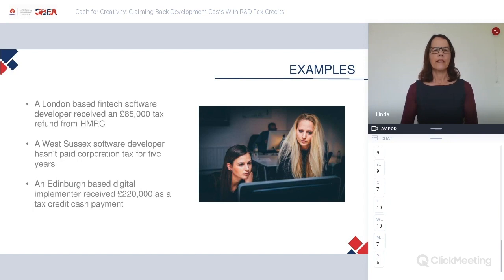An Edinburgh-based digital implementer received £220,000 as a tax credit cash payment. So that was a single year. That was a significant amount of money. They work in the Microsoft world. They're not a huge company, but a few million turnover. The first case, not even a million turnover, a fairly small company.